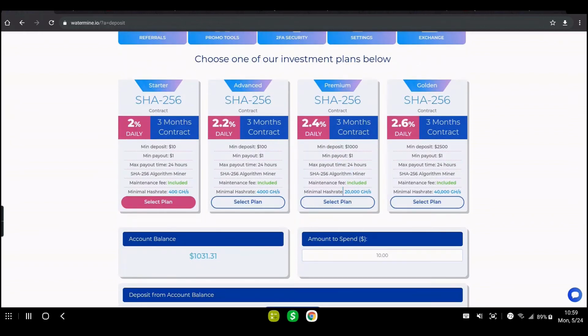Let's say now you want to invest a minimum of $1,000. So you have $1,000 that you want to put in. You click on the $1,000 package and you enter. You're not going to see this here, guys, because this is my balance. This is the money that they put in my account every day for the different packages that I have. For you it's going to be zero right here if you just start.